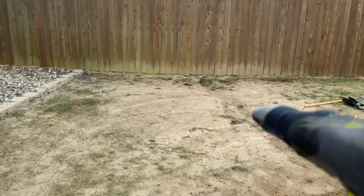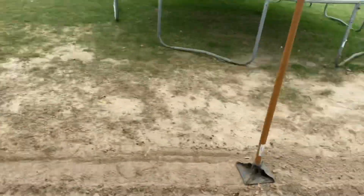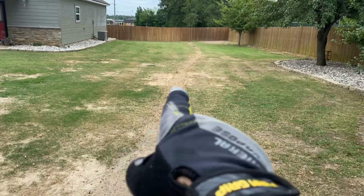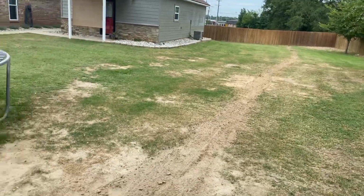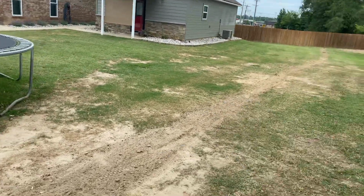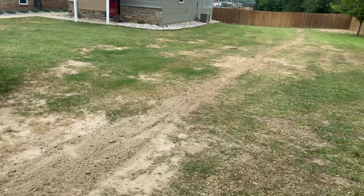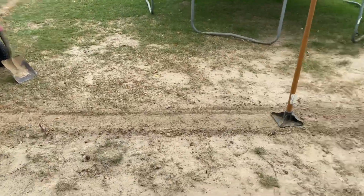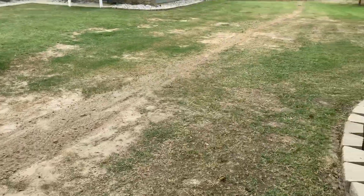Worst part is it's supposed to get rain. The other worst part is I didn't realize it until I got done, and my mom pointed out this line is exactly where the water goes. So it's going to be the river. Hopefully it doesn't wash out all of the water or all of this dirt. So I'm not happy about that.